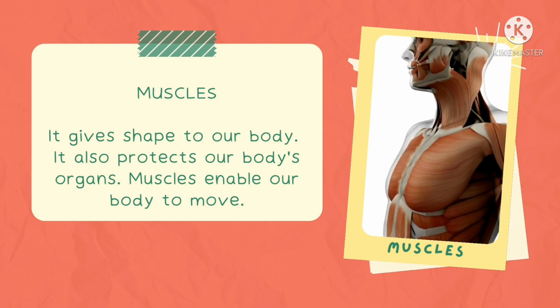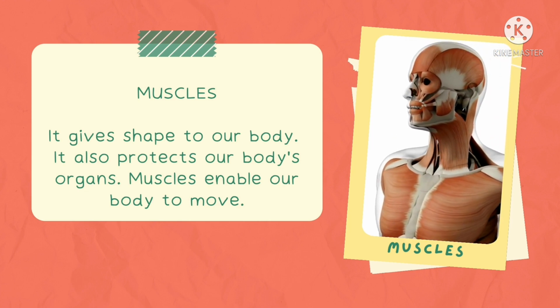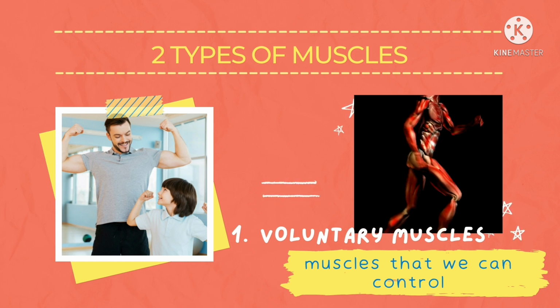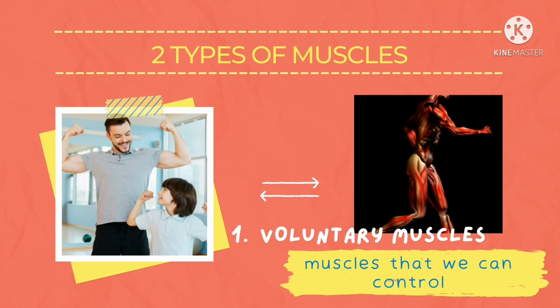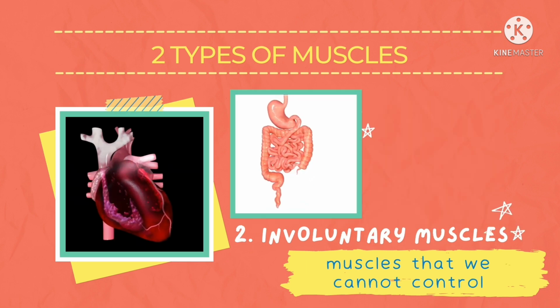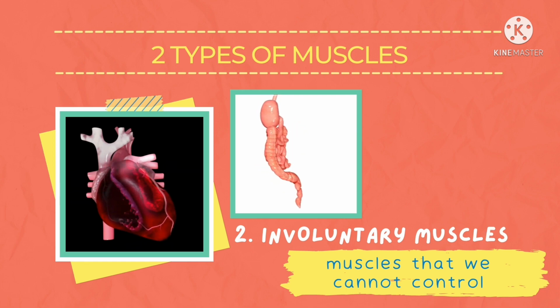Mayroong dalawang uri ang mga muscles. Voluntary muscles, ito ay mga muscles na ating nakokontrol. Involuntary muscles, ito naman ay ang mga muscles na hindi natin nakokontrol.